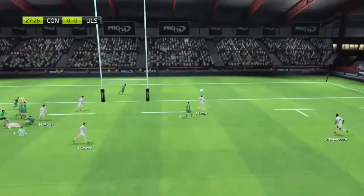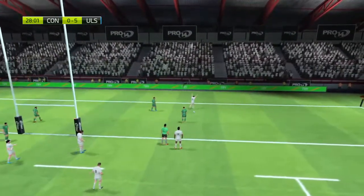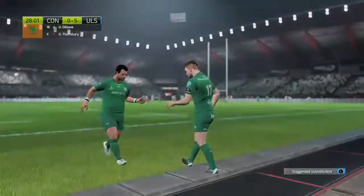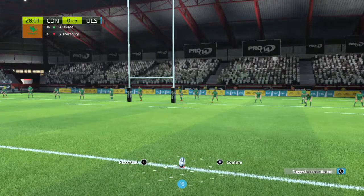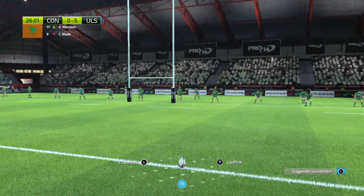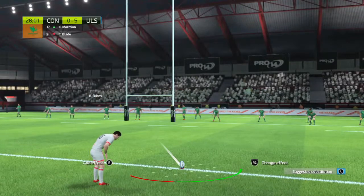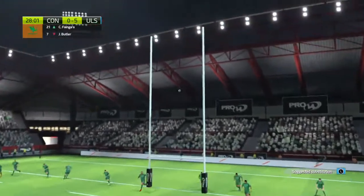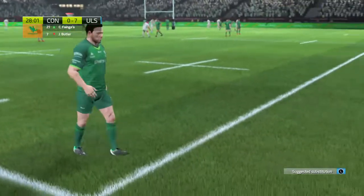What a break! They've got space out wide. Yes, it's a try! What a move, what a finish. A try that no one can possibly question. Burns. Seven. Change has been announced by Connacht.